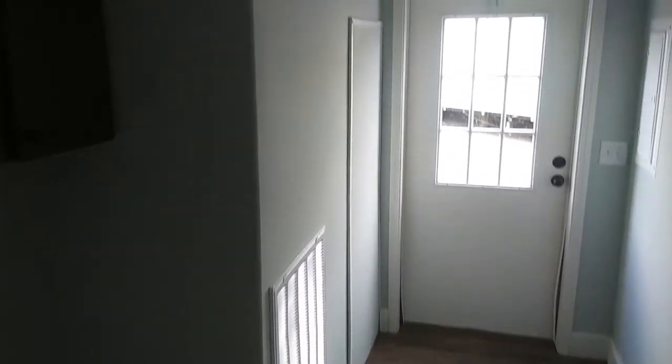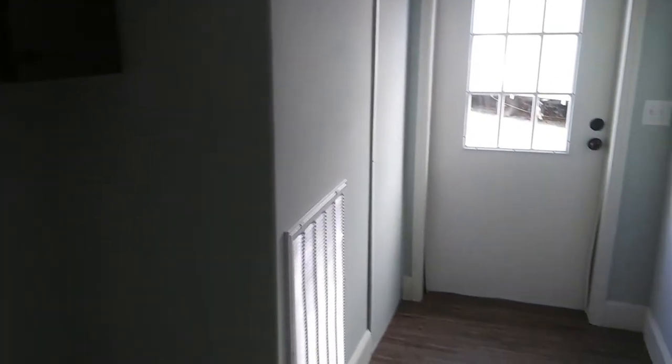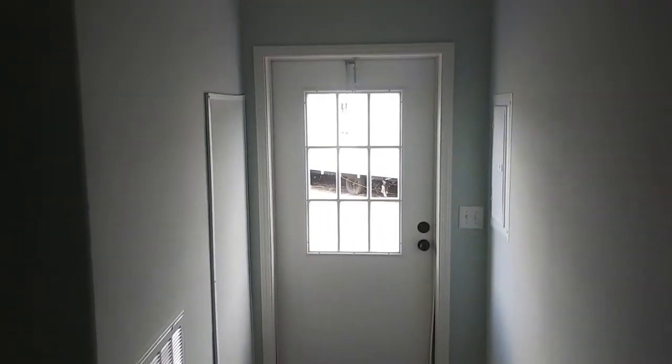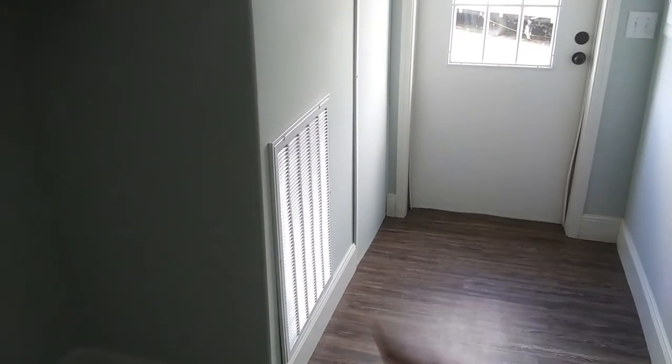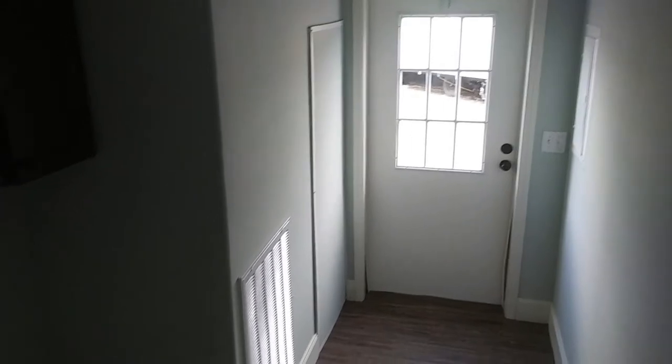Okay, wait a second. Let's take a look at this utility room. Beautiful. You have your washer and dryer hookup in the utility room. Hang up clothes to drip dry. You have your back door right there, your air conditioner and heater. And you also have your water heater access panel right here by the back door. Very nice. Y'all see that? Beautiful.